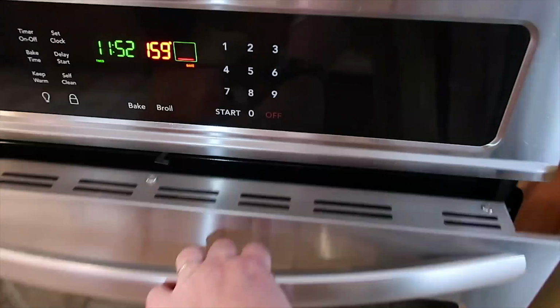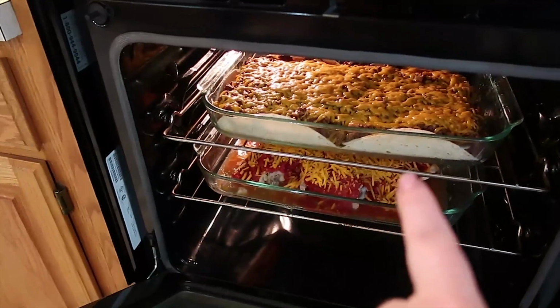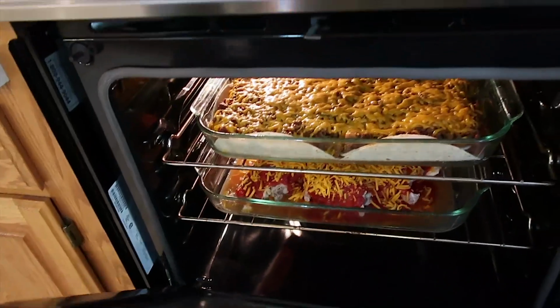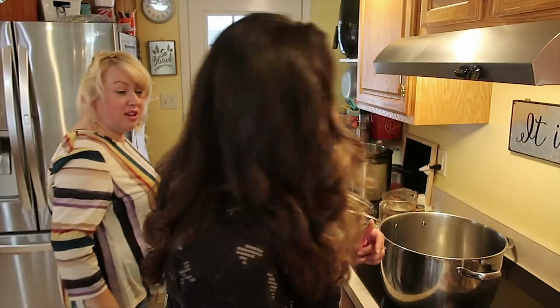Okay guys, so of course I'm opening up my oven real quick, but look how beautiful those are. So that's the enchilada casserole and then the chicken pizza. Yum. Tricia's gonna let us know Grandma's secrets now. This is Grandma's secret recipes.